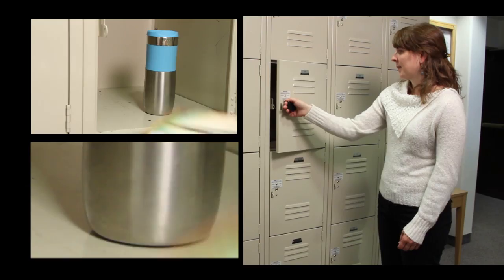Okay. So I'm going to give you a locker key for number 6. What's your first name? Kaitlin. Okay. Thanks. Before we start, I'm going to have you fill out this researcher registration form. I just need you to put in your library card or your driver's license.